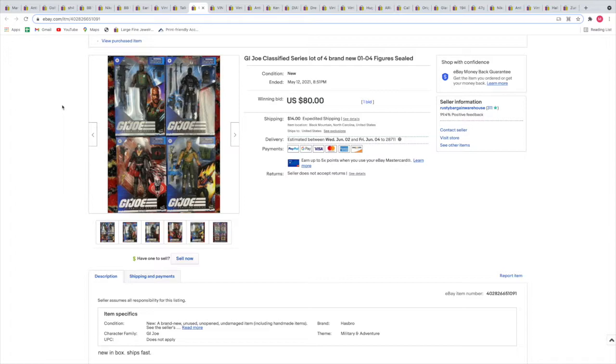I was pretty happy about this. I think I paid roughly $14 a piece for each of these when they came out, right when they came out. So, I was around $40 to $50 in. Sold them for $80. Made $20, $25 in my pocket. I was pretty happy with that.